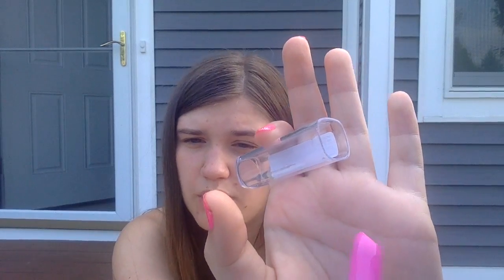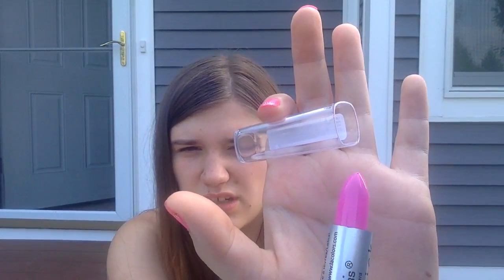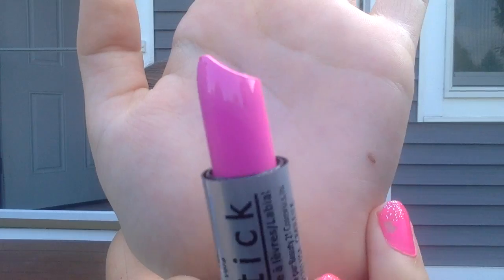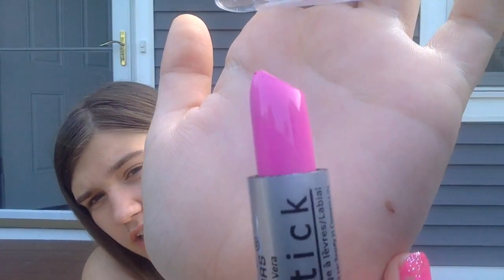And it's like a Barbie pink. I doubt it's going to be super duper pigmented, so I'm assuming it's going to look like that weird chalky sort of look. But it's really pretty. And that's pretty much the color showing up there. So I'm really excited to try this.